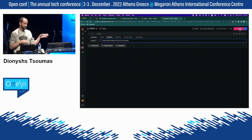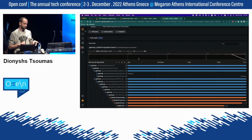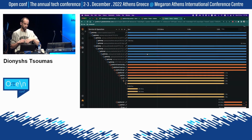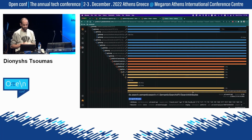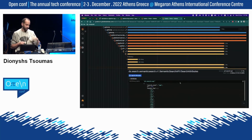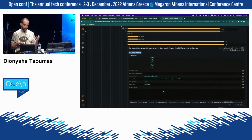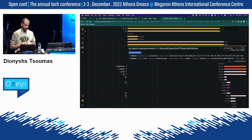We just get this trace ID from somewhere, we query, and then we see the whole journey of our trace. In this particular example, the request takes 3 seconds, so straight away we can dive deep and see where it spends most of its time. Here, it's obvious. In that request, it spent 2 seconds. Then we can see the attributes of all the requests, and we can go back, find the issue, and try to fix it.